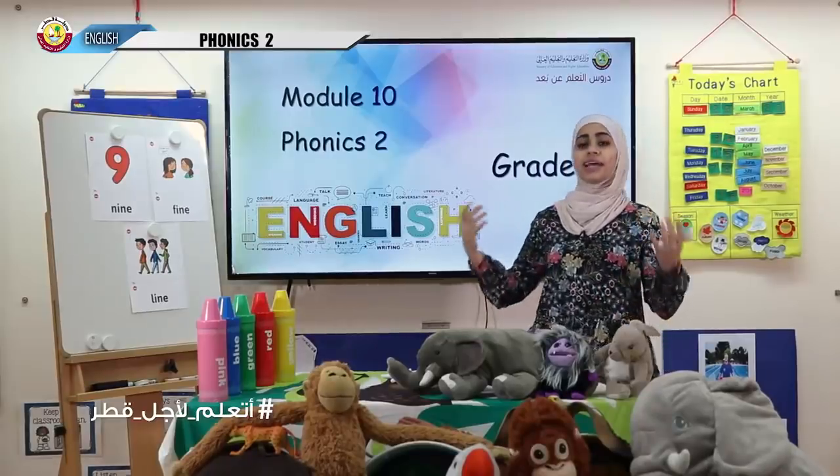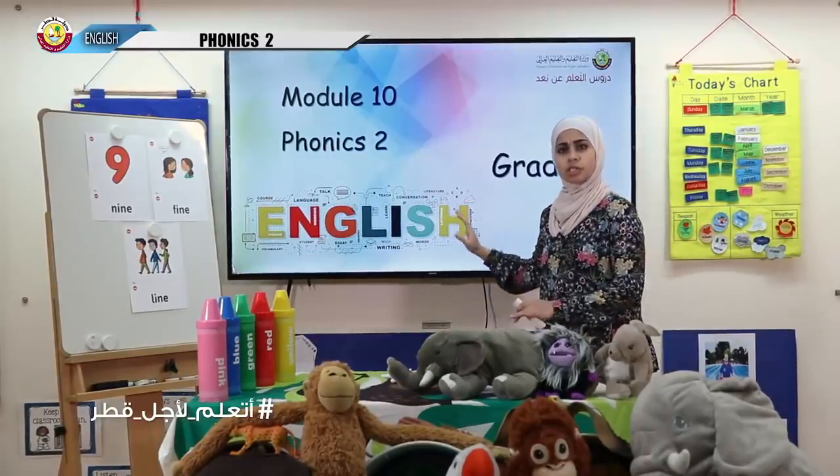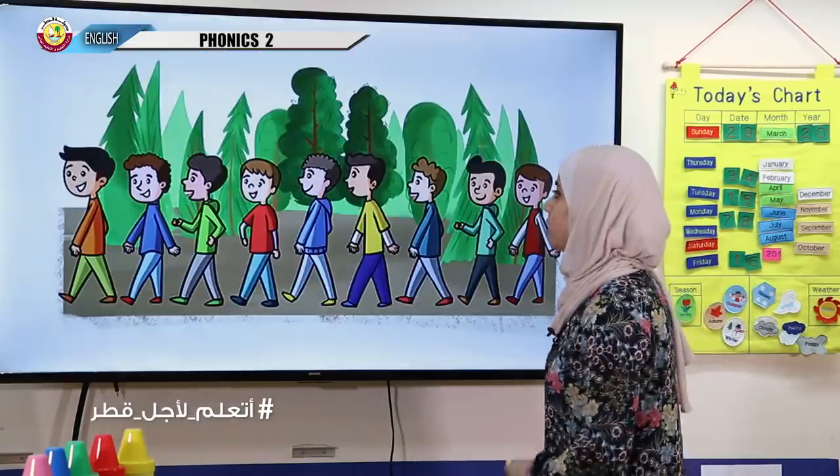Okay, today our lesson will be from Module 10, Phonics 2. Phonics 2 means we have a new rhyme. Now let's look at this picture to find out our rhyme for today. What can you see here?